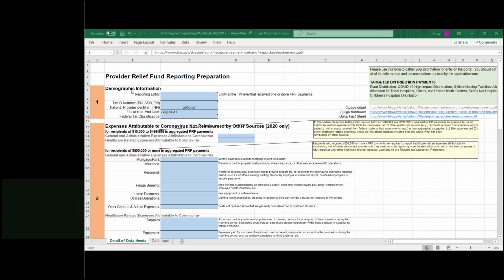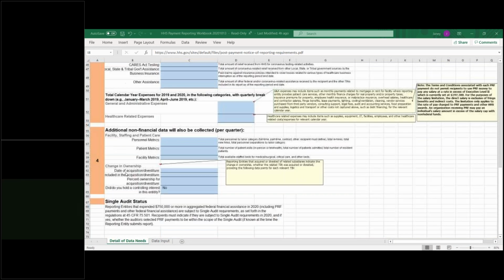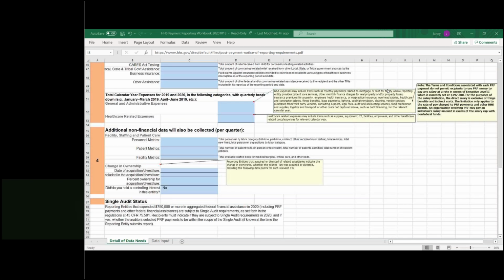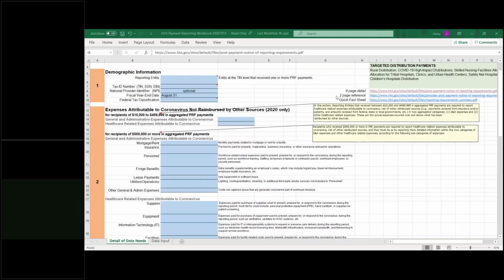I won't read through every single one of these. Many of them are items that have already been covered in the PowerPoint, but the various categories of information we're looking at are the demographic information, the expenses that are related to COVID, our lost revenue, and the additional non-financial data, and then a documentation of filing what your single audit status is and if that's applicable to you. And then each of the callouts are specific text from the documentation available through HHS to specify what's related to that. I've taken that and blown it out to this data input tab.